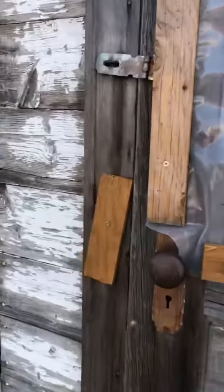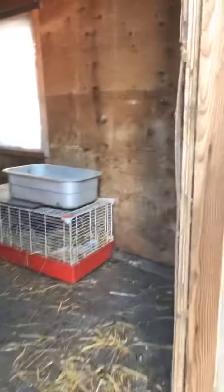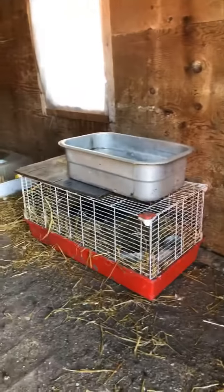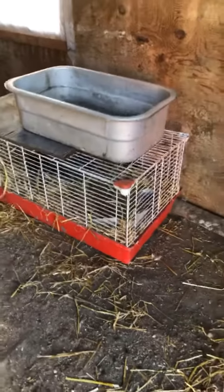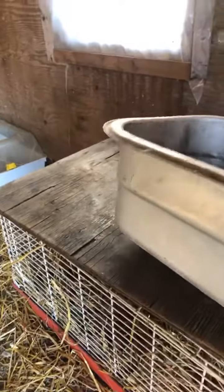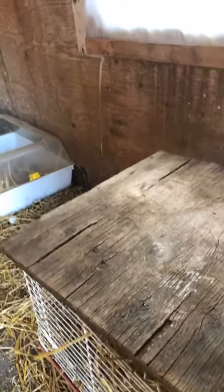So right now we're going to go into our other hen house. It's a bit dark, so we'll keep the door open so you can see. We weren't really able to talk about the geese when they were sitting on their nest, but we'll be able to do that here with this hen.